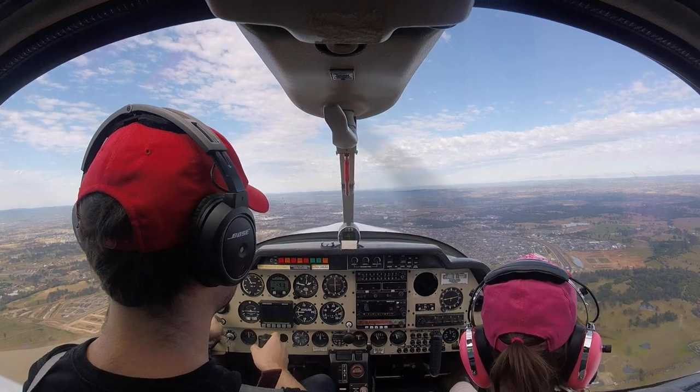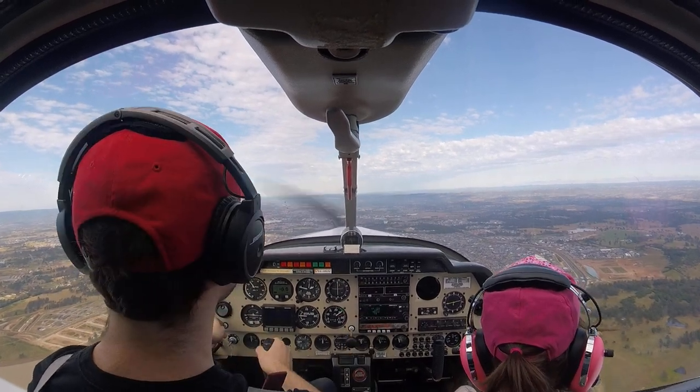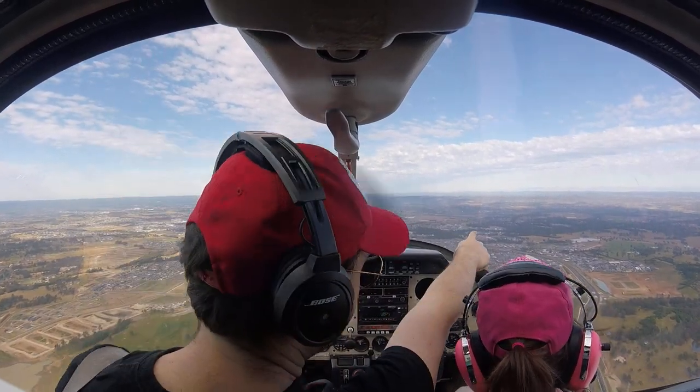Lima Jet, Lima has traffic started. Lima Jet, Lima. Over there, that way.